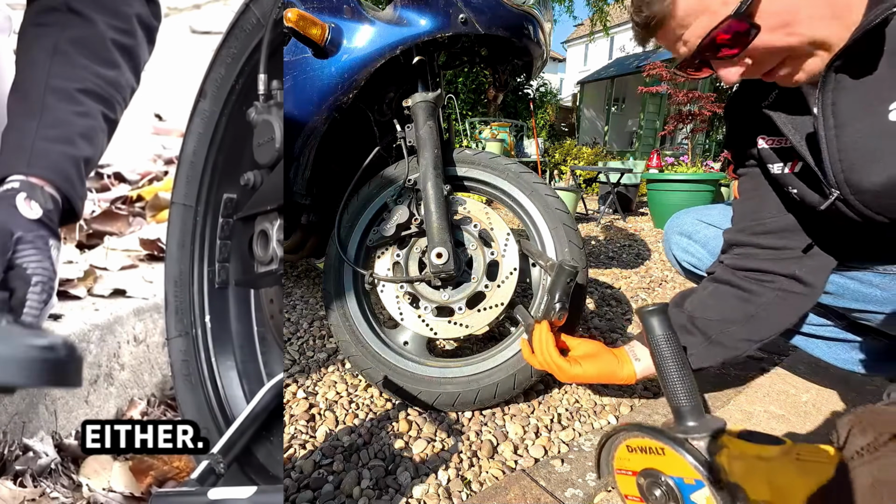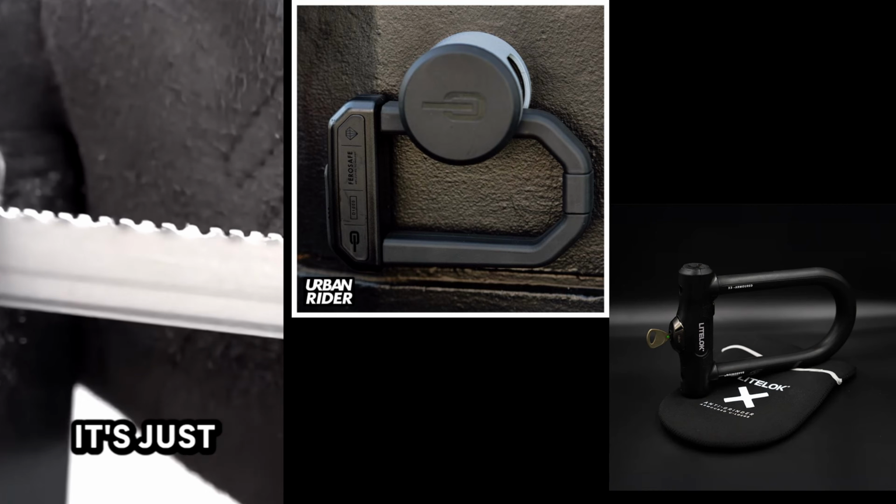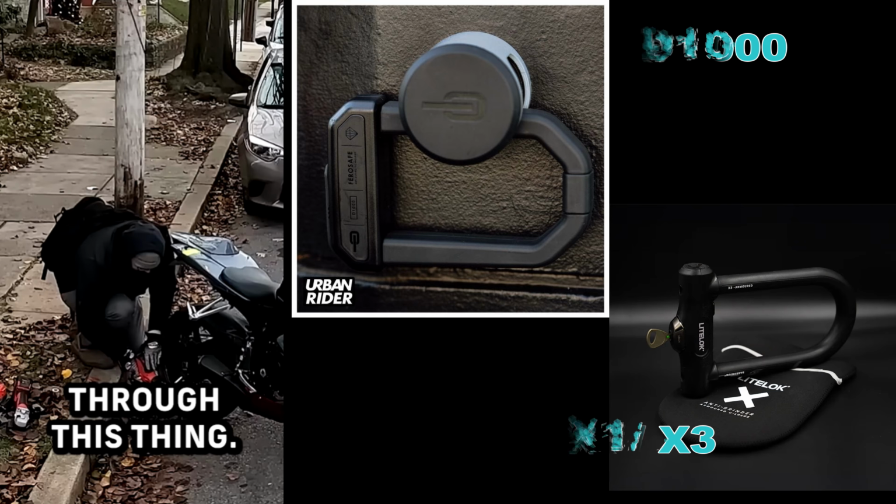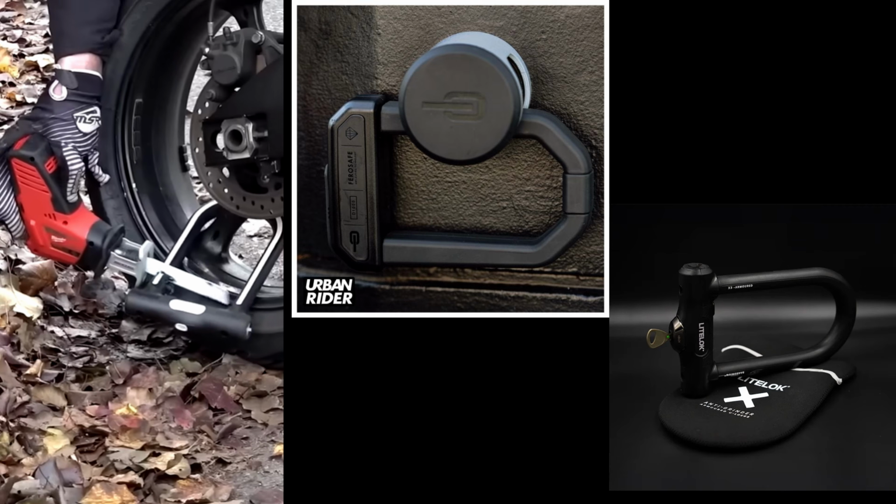But we're still not even halfway through. It really dulls the blade. It just wasted those teeth. I'm barely halfway through this thing. Then he tries a Sawzall, and that doesn't work.